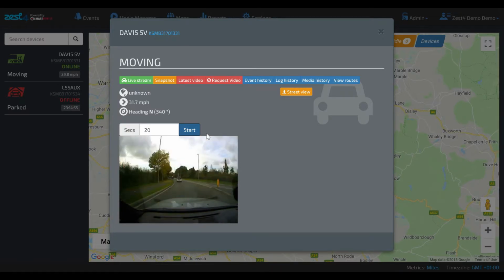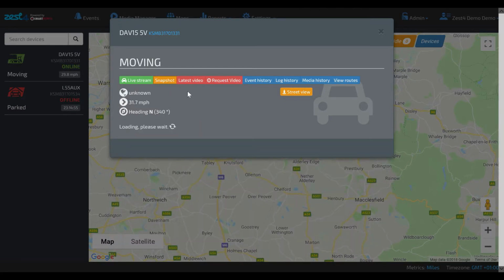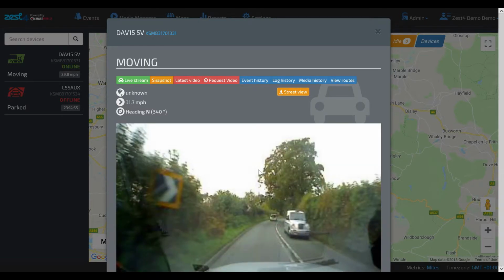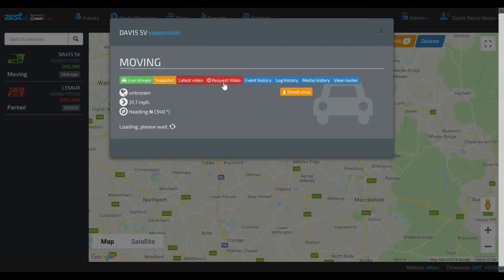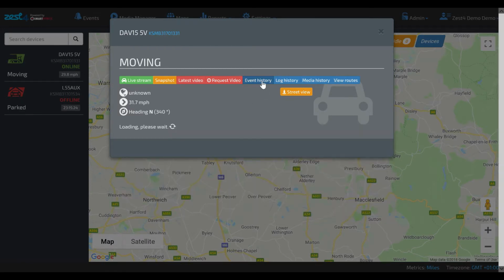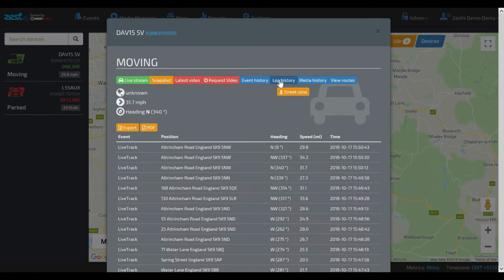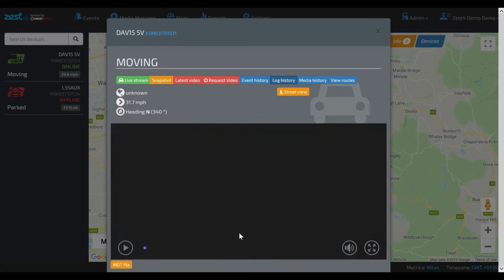Alternatively, if I just want to see a quick snapshot, I can hit snapshot and that will give me a photograph of what the driver can see at that moment in time. I can also see the latest video that the vehicle has generated. Or alternatively, I can request a video by entering the time and date that I'm looking for. Event history will give me a snapshot of recent events for this vehicle. Whereas if I click on log history, it will give me a blow-by-blow account of what has happened during the day for that vehicle.